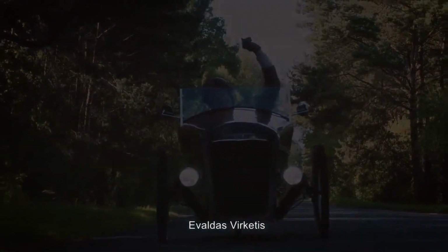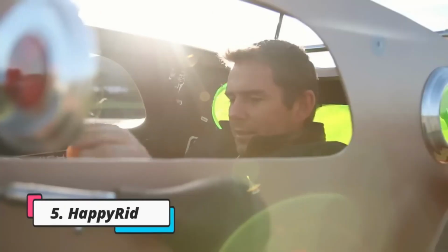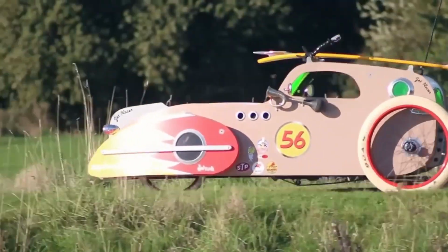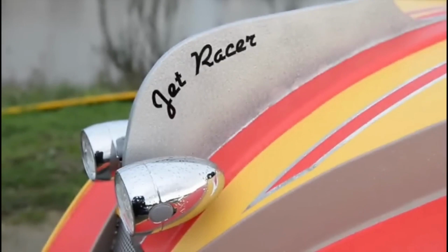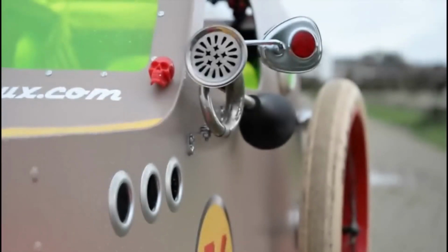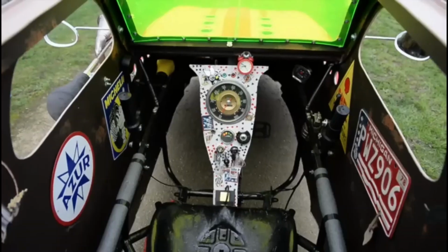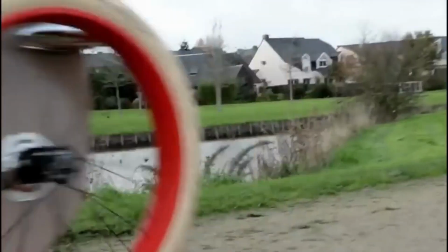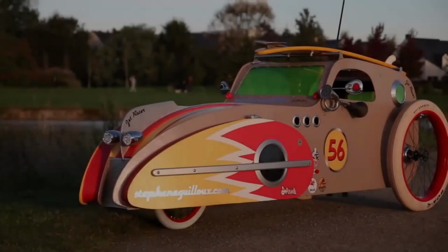The propulsion is done with pedals like a bicycle, or with an 800-watt 36-volt electric motor. It will not weigh more than 30 kilograms, explains its designer. With the two large rear wheels of an American custom bike, his HappyRide does not go unnoticed in the streets. And will we be able to drive it soon? Or is it just a concept car, she asks Stefan Guillau.